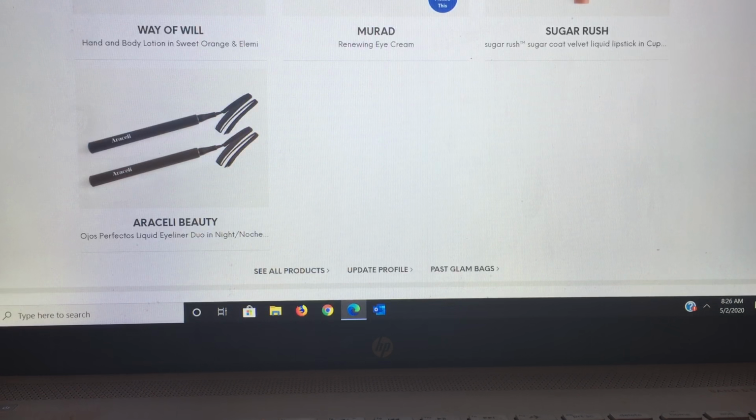And then the next item here is from Araceli Beauty, which is a good brand. And this is their liquid eyeliners, and they're giving it to us in a brown and a black, which is great. You don't have to choose.